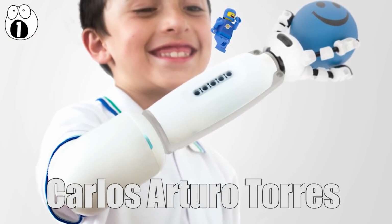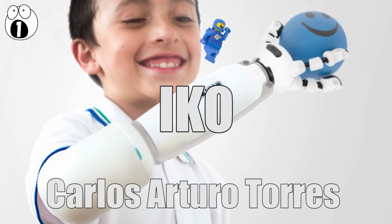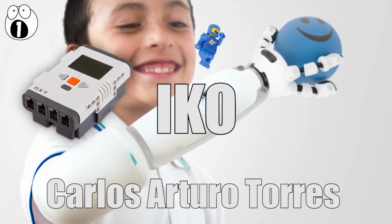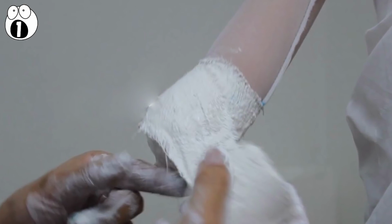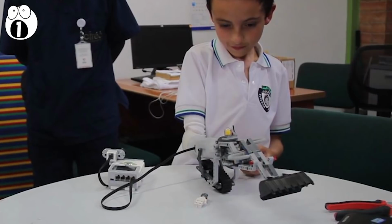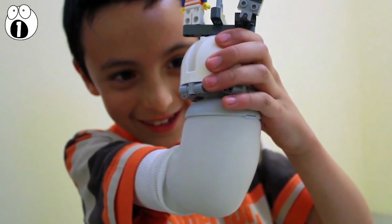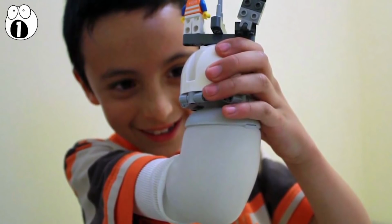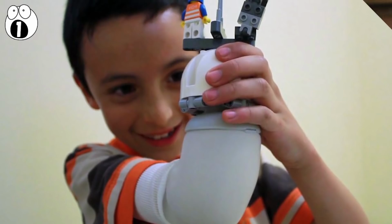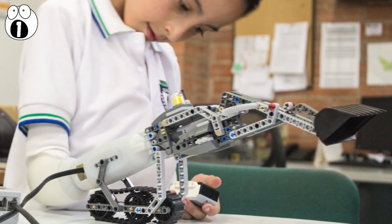Designer Carlos Arturo Torres has created a modular prosthetic system called ICO, which is compatible with Lego Mindstorms. ICO uses sensors to register activity in the muscle at the stump of the limb, then sends a signal to control movement in the prosthetic attachment. It allows children to fit their own Lego creations to their limbs as attachments instead of using their regular prosthetic. So yes, this kind of Lego robotic prosthetic can really be used.